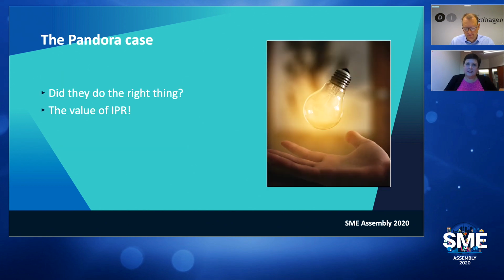And what hit the press some years ago was that they had bought the copyright of some beads made out of glass. And the press reacted with, how can you pay 190 million Danish crowns, equivalent of 19 million euros, for the copyright of some glass beads? And comparisons were made to the buy of Manhattan from the Indians. How can you pay so much for some glass beads?